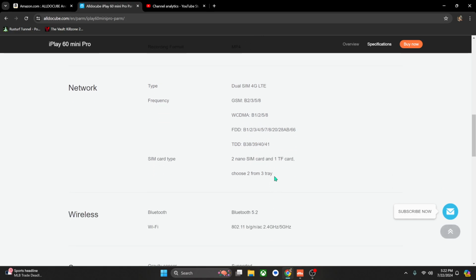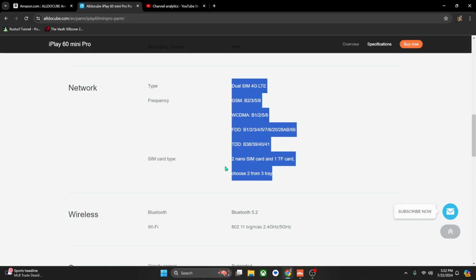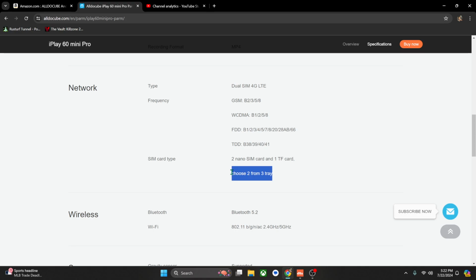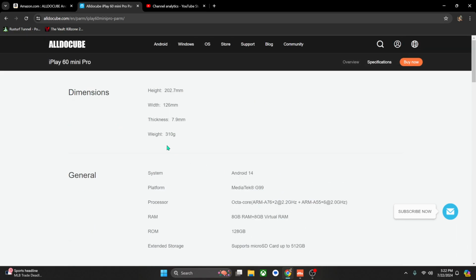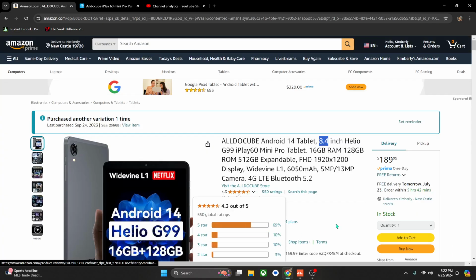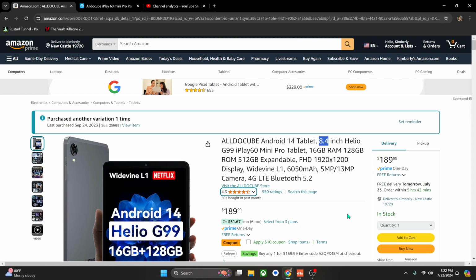Like my son has the 4G LTE one, so I've just popped in the SIM card from a T-Mobile data plan. I get 30 gigs for $15 a month, so he's satisfied in the long car rides and so forth. I would definitely ignore the i60 Mini Pro. Amazon has it. If you're still on the fence on it, I don't blame you.